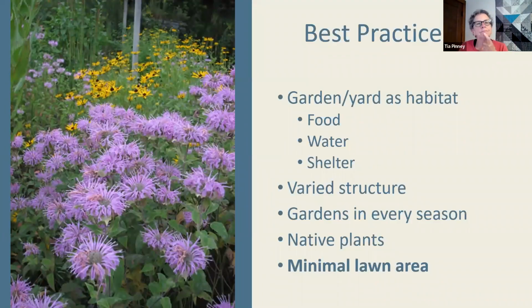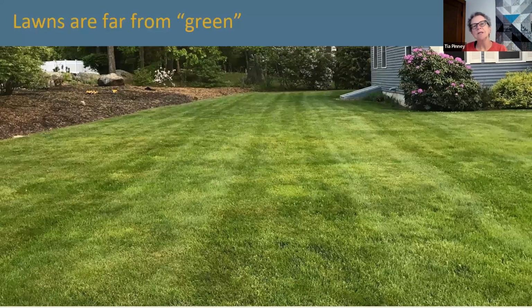So again, back to our list. This is the list we had a few slides back, because now we're going to talk about the lawn part on this list, the minimal lawn part. And this is often the hardest bit for people because we are so used to lawns. Lawns were invented as a means of showing how much space you had that you didn't have to utilize for a practical purpose.